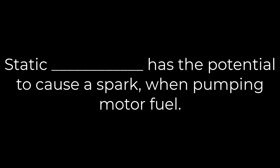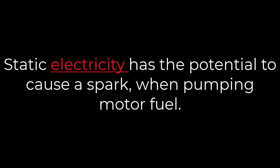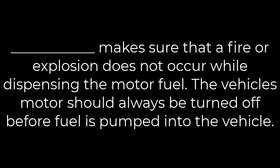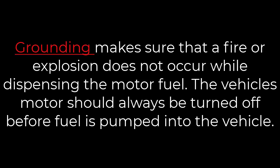Static blank has the potential to cause a spark when pumping motor fuel. Correct answer. Static electricity. Blank. Make sure that a fire or explosion does not occur while dispensing the motor fuel. The vehicle's motor should always be turned off before fuel is pumped into the vehicle. The correct answer, grounding.